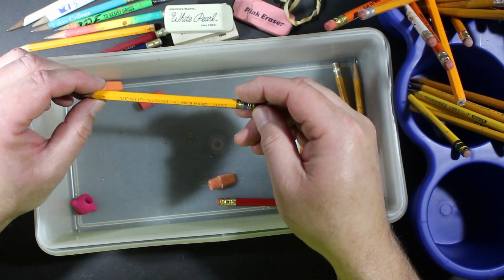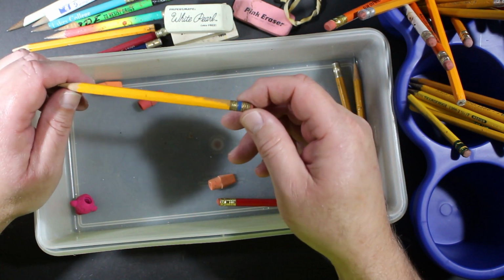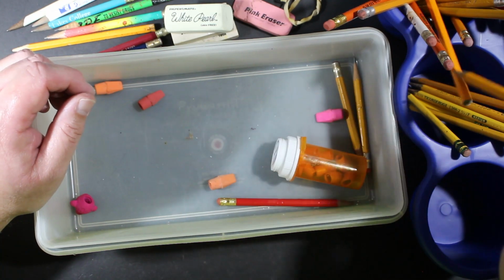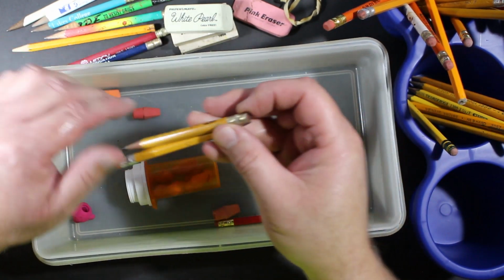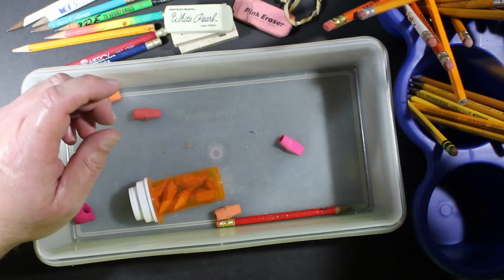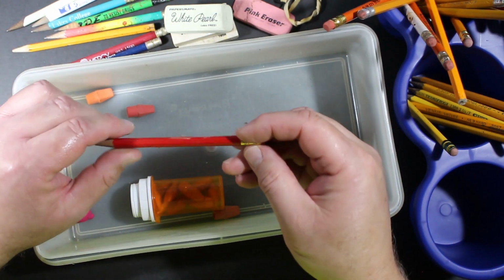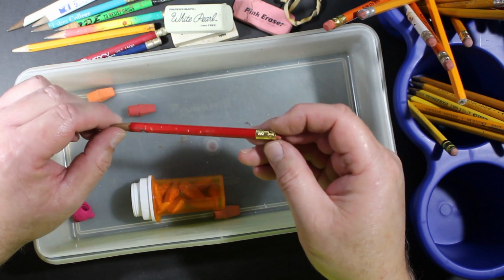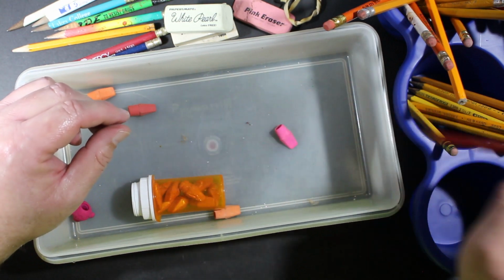Oh, look at this. Here's a Venus Velvet number 3 hard. Okay, so we had one of those in the mix. A Choice and an Empire number 2. And we've got some pencil caps in there. This, I have no idea. It's just a red painted pencil. I see no marking on it. So who knows?